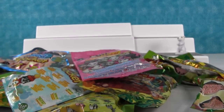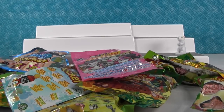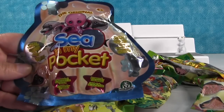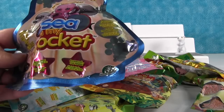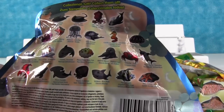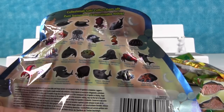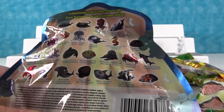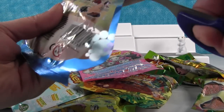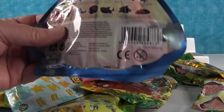Very awesome. Okay. I'm going to open up Sea in My Pocket. Which would be kind of hard to contain, the sea in your pocket. Here are the different animals you can get. And these don't have names either. It's just the name of the animal. So let's see what we get.